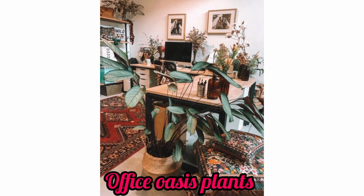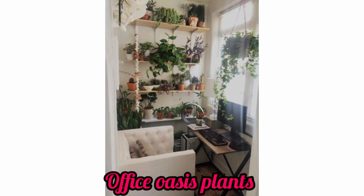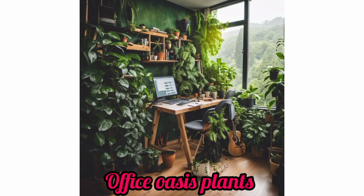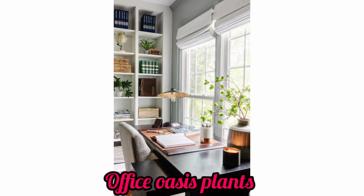Here are some plant ideas for your workspace. Succulents are low maintenance and come in various shapes and sizes. They thrive in well-drained soil and do not require frequent watering.